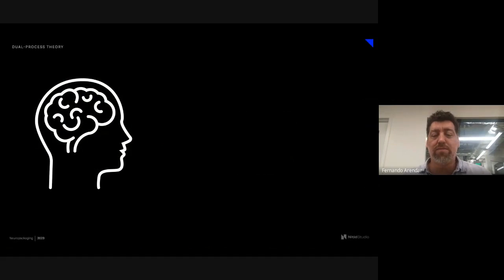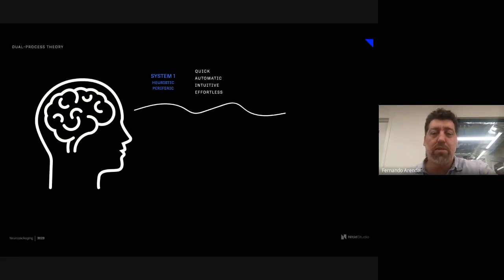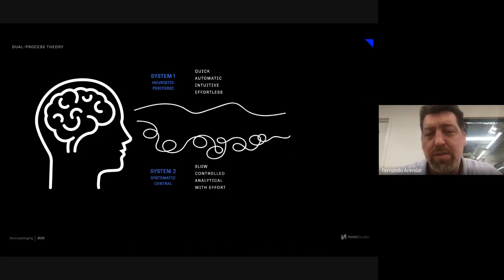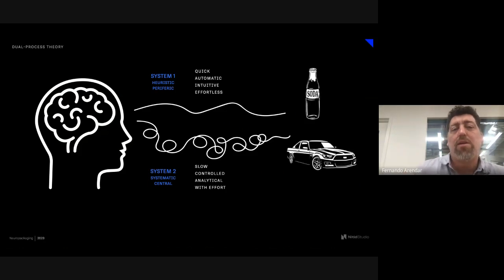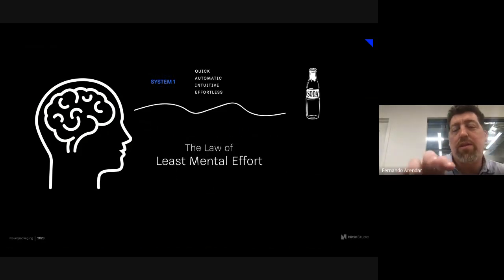So if we see how we make decisions, there are two processes. This is very famous, System 1 and System 2. I don't know if you are familiar with it, but one process is quick, fast, automatic, intuitive, and the other one is slow, controlled, and analytical. And we use, for example, the System 1 process with what's called fast moving goods, and the other one when we have to decide about insurance, big ticket items, a car, a loan. So we're gonna focus on the first one, System 1, because our products are more related with this type of decision. It's also known as the law of least mental effort.